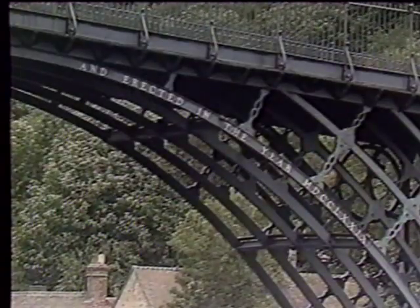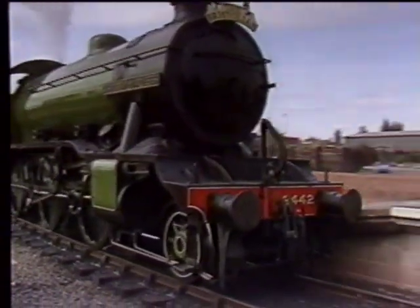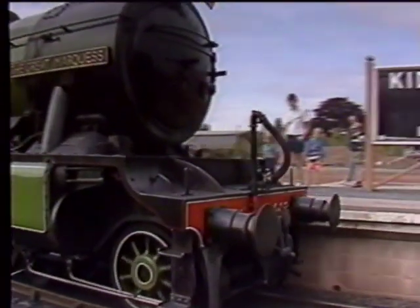We'll cross the world's first cast iron bridge, discover how ancient weaving processes are impacted by the computer age, visit a medieval watermill that's been grinding for centuries, see the ruins of a 12th century fortress, and ride Britain's only inland cliff railway. The great Marquess steam locomotive powers our train on the Severn Valley Railway. Aboard for adventures across England.